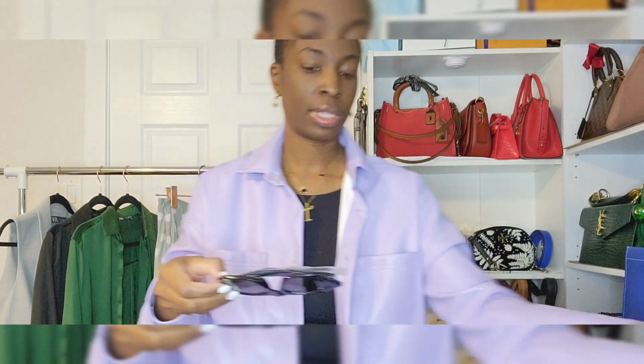So here's the actual glasses, which I love. They are a perfect shape. I love the shape of this. I love the color. It's an all black. It does come in several other colors as well on Amazon, but these all black ones look so classy, so classy. Look at that. It just, I feel like it elevates any and every outfit. This is really nice. I love these.